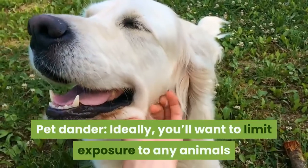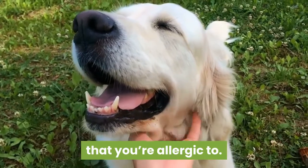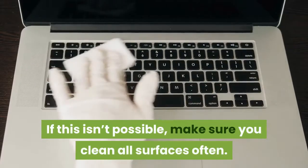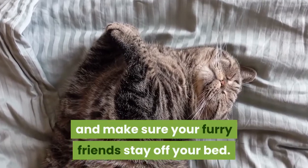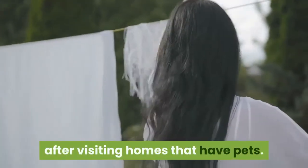Pet dander. Ideally, you'll want to limit exposure to any animals that you're allergic to. If this isn't possible, make sure you clean all surfaces often. Wash your hands immediately after touching pets, and make sure your furry friends stay off your bed. You'll also want to wash your clothes after visiting homes that have pets.